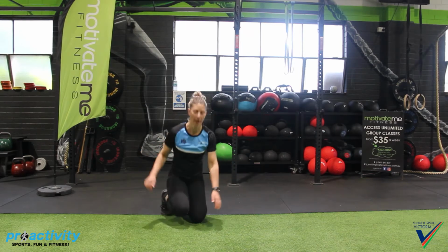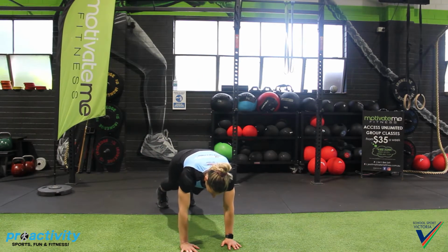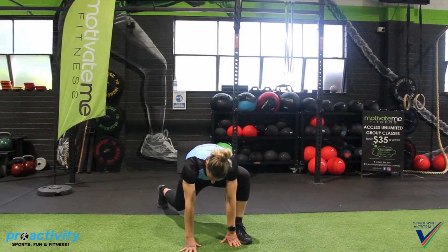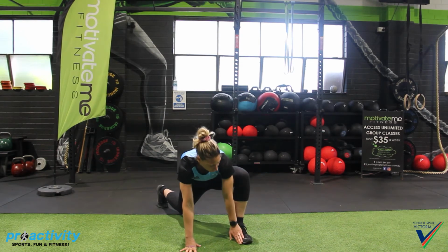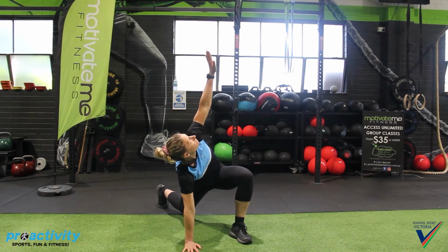Okay, we're now going to step back. So what we're going to do is back into this position. Okay, we're going to step this foot forward. Now 2 options here. You can either drop that back leg down, that will be a bit easier, or you can keep it off the ground. And we're going to, with this hand here, closest to the foot, I want you to open up to the roof.